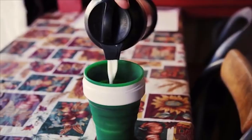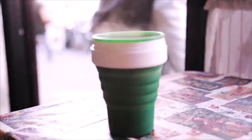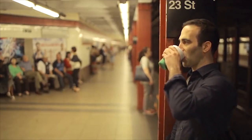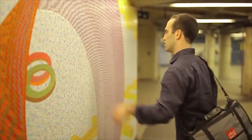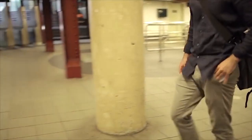I love to drink coffee in the morning. I have to have it when I wake up. But I don't like carrying around a big travel mug, and I don't like using all these disposable coffee cups. Smash Cup is the answer. It's a cup for coffee, for tea, for any beverage, and it collapses into a little disc that's completely sealed. So you can put it away in your bag, a backpack, your pocket, and take it out again to use later.